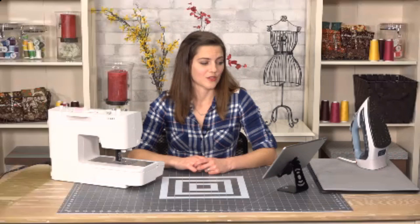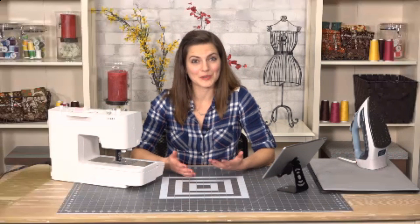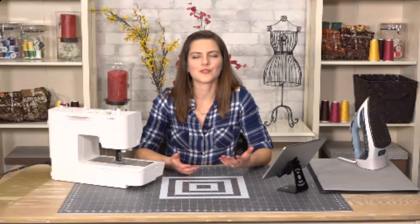My local fabric store is closed right now, so I'm having to order online. How do I know if I'm buying good quality fabric? I usually go off of the feel of the fabric. Yes, that is a really good question. Buying fabric online has always been hard for me, and now that buying fabric online is kind of the only option for a little while, how to do that well.